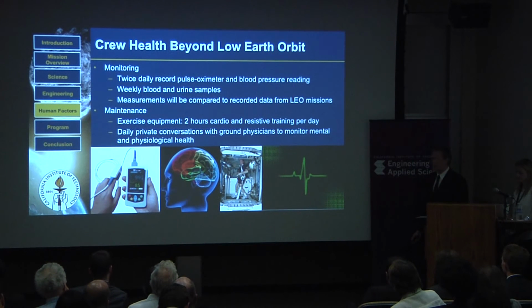To maintain health and not just monitor it, we have a cardiovascular and resistive training regimen adapted from the ISS, and there'll be daily private conversations with a flight surgeon to assess the mental and physical health of the astronauts.